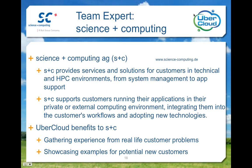But here we have Ingo Seib and his team from Science and Computing. Science and Computing is a provider of services and solutions for customers in technical and HPC environments, from system management to application support. And they support customers running their application either in their private or on some external computing environment, like supercomputer centers, for example, or HPC clouds, integrating them into the customer's workflow. And Science and Computing is also an expert in adopting new technologies for the benefit of their customers.